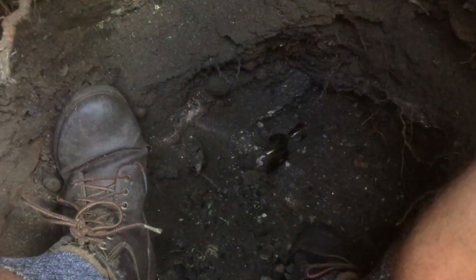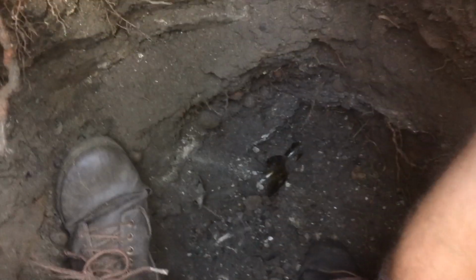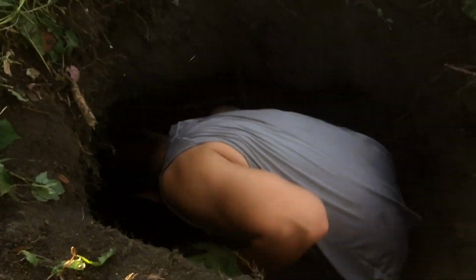Stay tuned. Hey guys, check this out. Got my first full bottle in the hole right here. It looks like a beer of some sort. We are maybe about 4.5 to 5 feet to the top. I'm gonna hand the thing to my buddy Zach and grab a picture out.